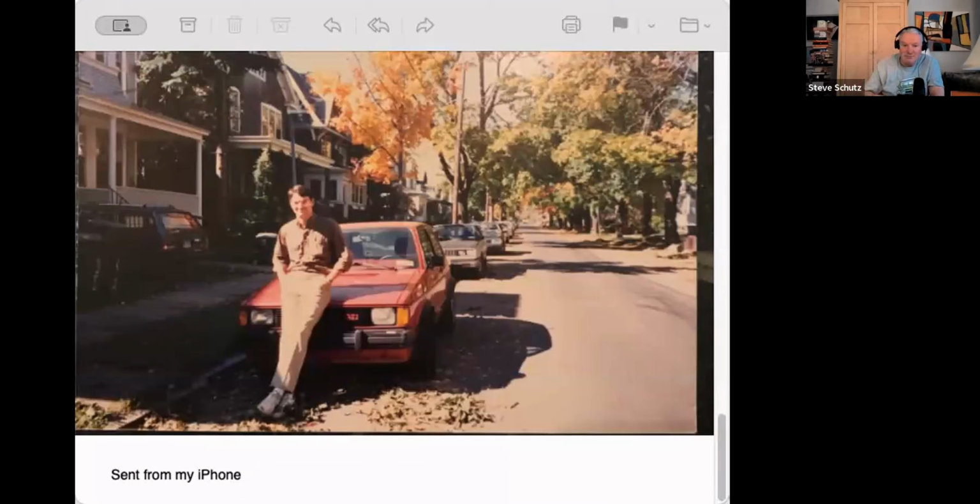Let me give you some specs, because we were talking about the Hyundai Santa Fe could blow the doors off of a GTI. It cost about $8,000. It had a 1.8 liter inline 4-cylinder engine with 110 horsepower, and it did 0 to 60 in just about 10 seconds.